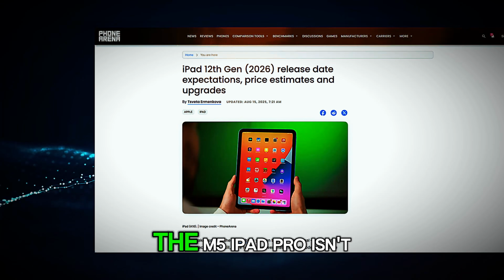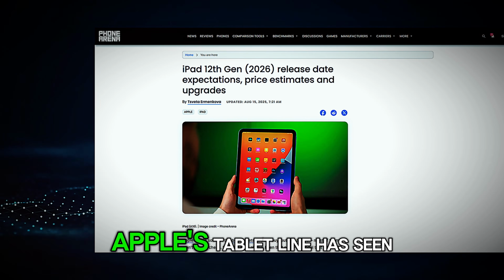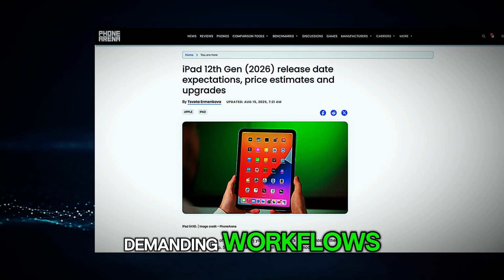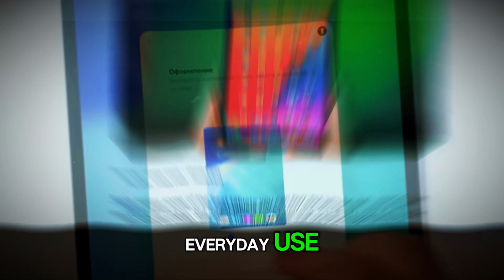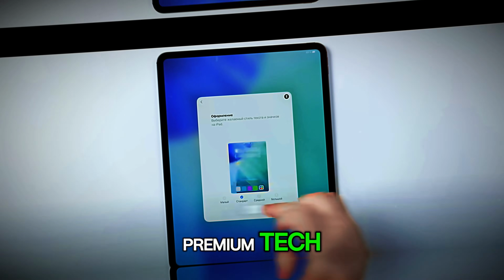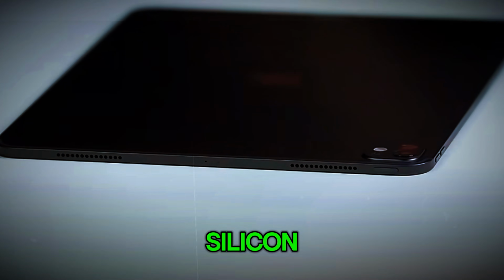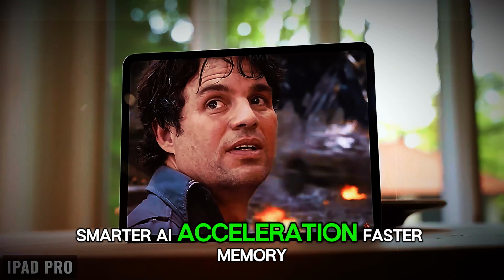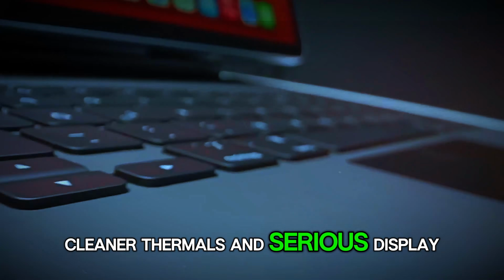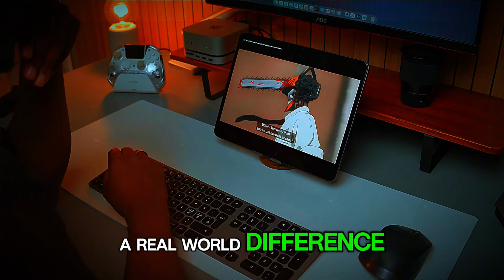Stop scrolling. The M5 iPad Pro isn't a routine spec bump. It's the most meaningful leap Apple's tablet line has seen in years, and it's built to crush demanding workflows while still feeling effortless for everyday use. If you create, edit, code, study, illustrate, or just crave premium tech, this is the iPad Pro to pay attention to. Apple has packed in new silicon, smarter AI acceleration, faster memory, better connectivity, cleaner thermals, and serious display and I/O improvements that add up to a real-world difference.